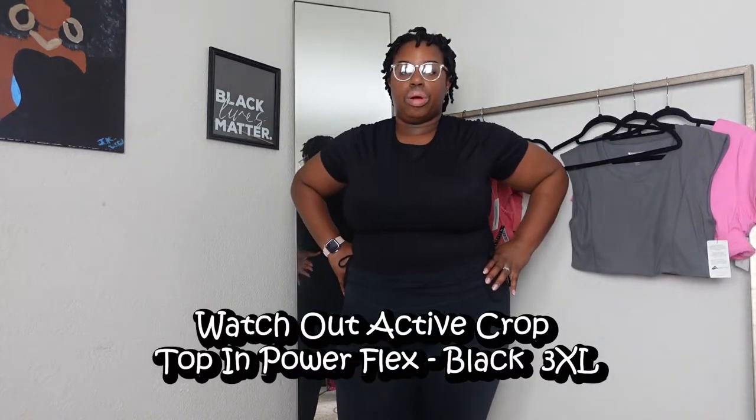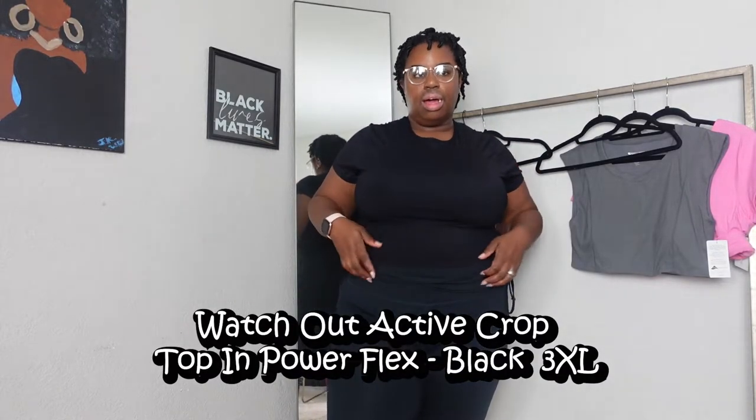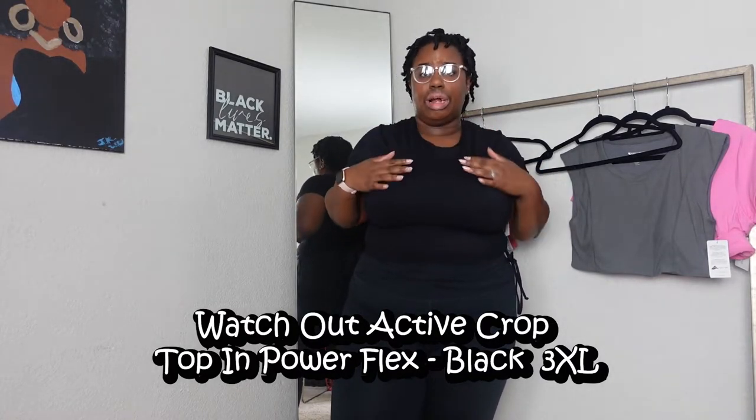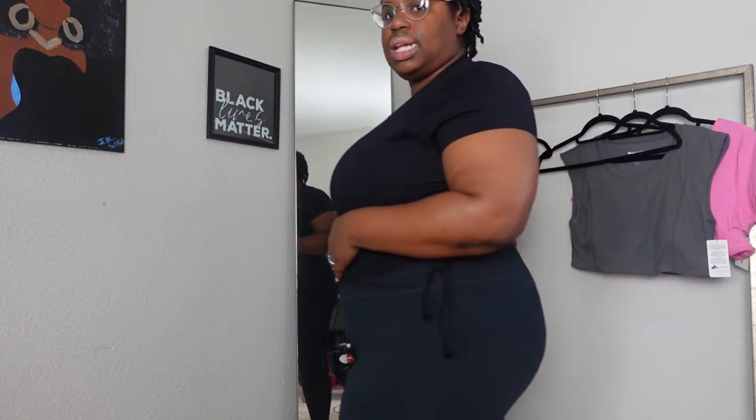So this is a super cute black top to work out in. It is very breathable. I'm not feeling constricted or anything. It has these little tassels on the side. If you want to wear a crop top, a lot of times when I wear my crop tops I try to wear high-waisted pants like this. So if you don't want to show your tummy too much, wear some high-waisted leggings, pants, biker shorts, whatever you want to wear to the gym.